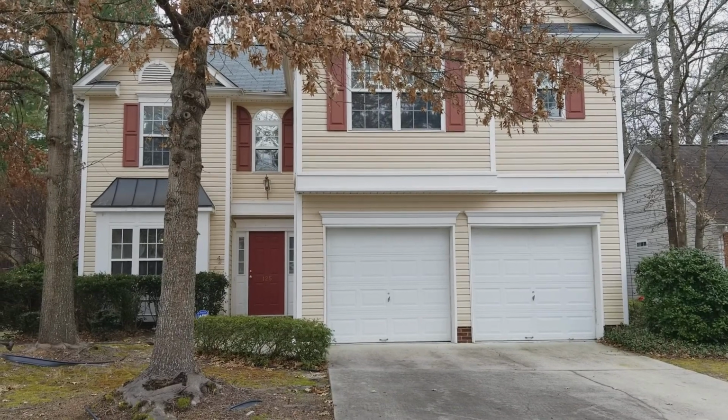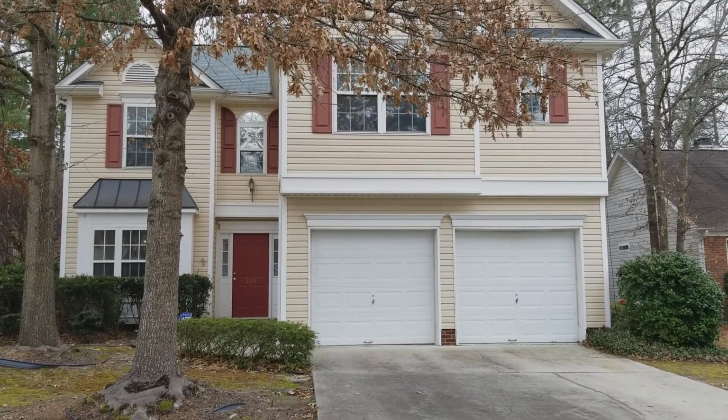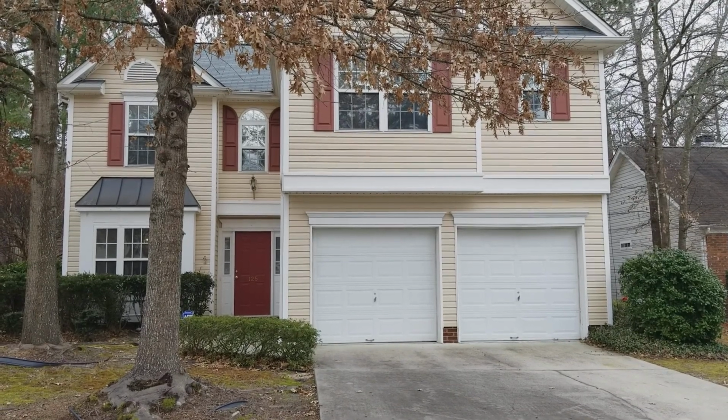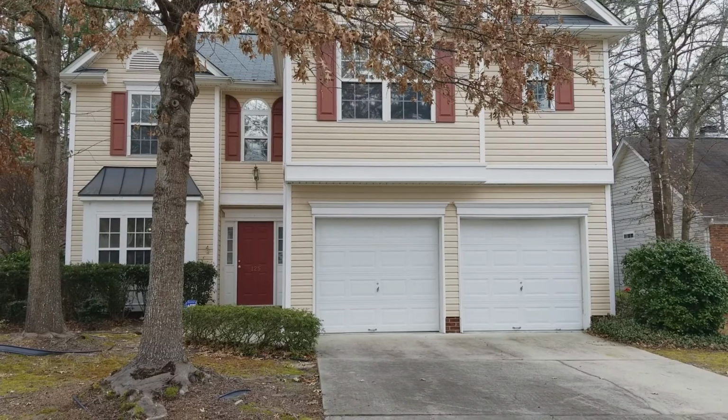This is a 4-bedroom, 2.5 bath home, 2-car garage, fully fenced in, spacious backyard, and a screened in back porch. Let's go take a look in the backyard.